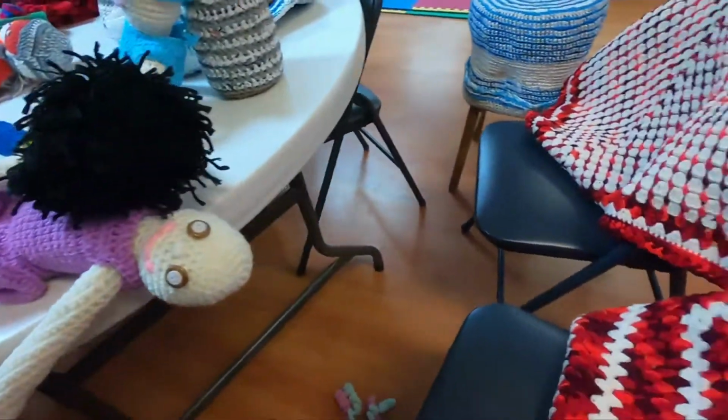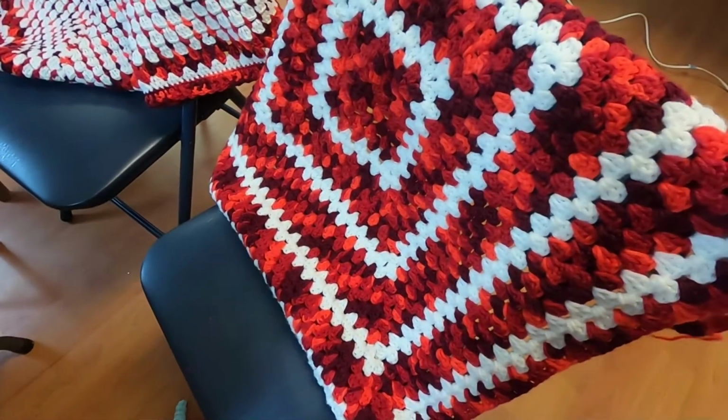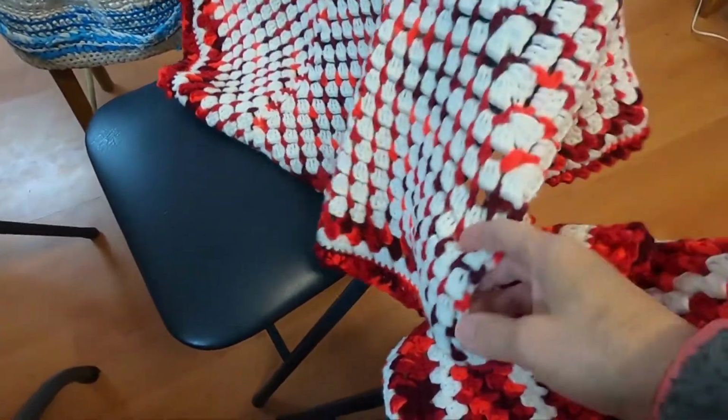These are just granny squares. I'd never done granny squares before, and I thought, well, I'll try granny squares. And this one was like Pamela's Adoring Crochet was doing, and I thought, well, I'll try that too.